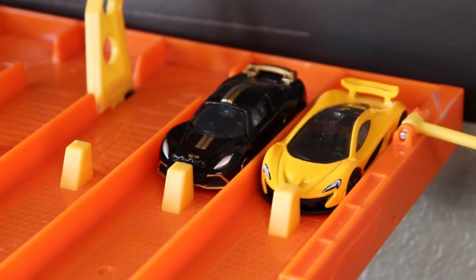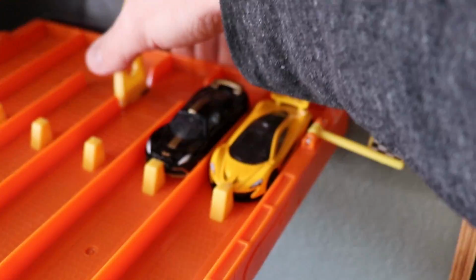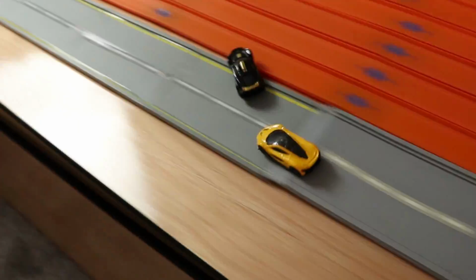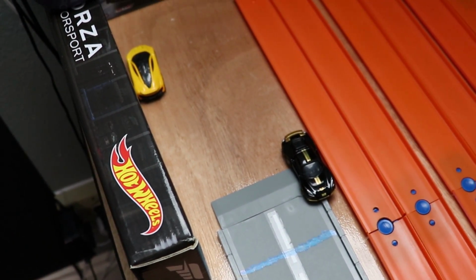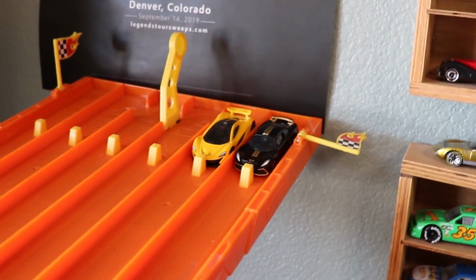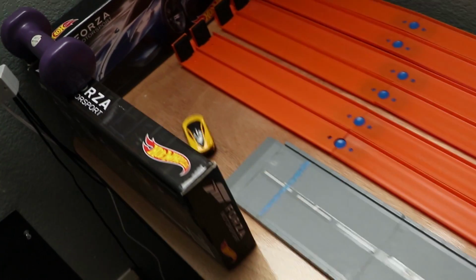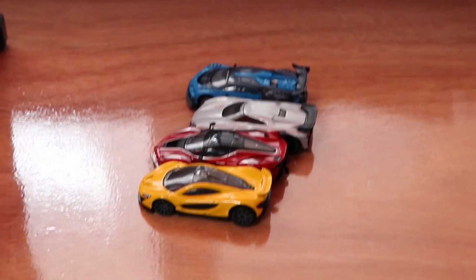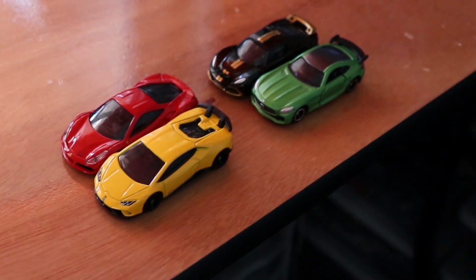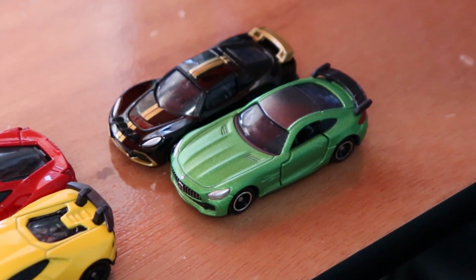And finally, we have a Lotus Exige R GT versus the McLaren P1. 3, 2, 1. Look at that, and the Lotus is going to spin around, but still manages to stay ahead of the McLaren. The Lotus gets the first win. Here we go, race number 2. 3, 2, 1. And look at that, it's going to be no contest. The Lotus is going to destroy that McLaren. And here we go, Tomica has absolutely swept Team Hypercar, so now we're going to find out who the winner is out of the Tomica cars. Ferrari versus Lamborghini, and then Lotus versus Mercedes.